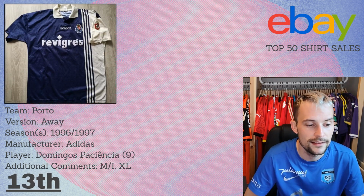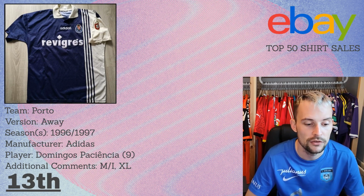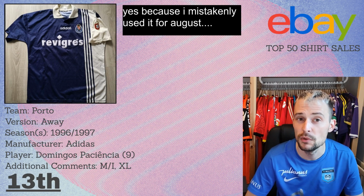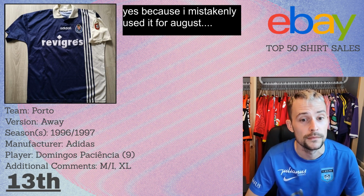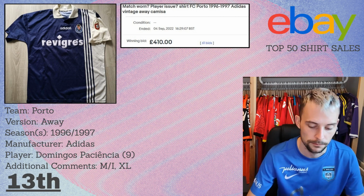Porto away 96-97 Adidas, Domingos Paciência number 9. Match issued, extra large. This one I think we saw last month. Can't remember how much it went for. Maybe I'll put a graphic so we can compare. This one had 61 bids and sold for £410.